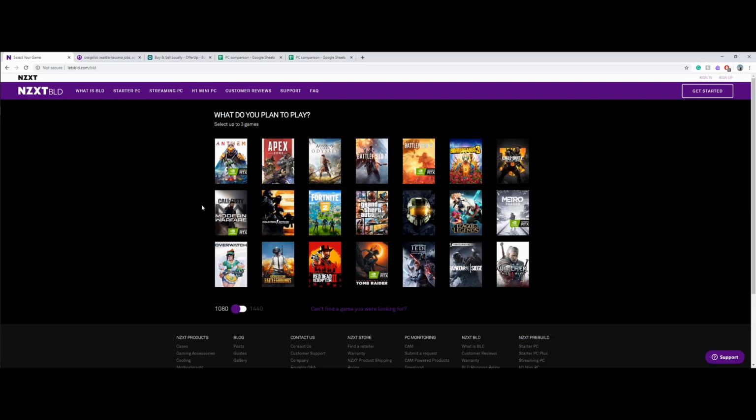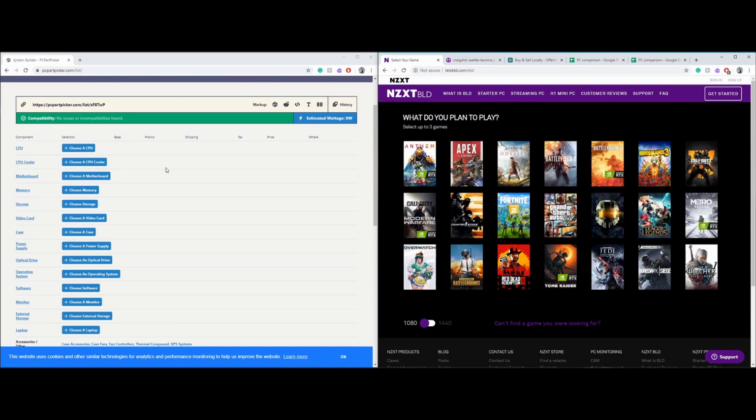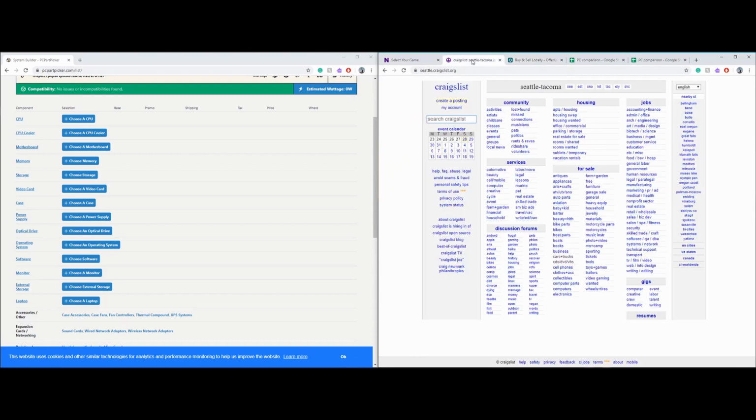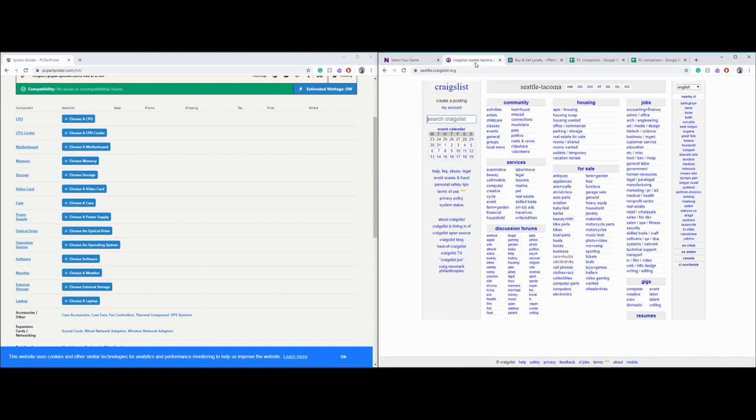We're gonna see that and then compare it to a PC from PCPartPicker, where we build it ourselves and source the parts. After that, we're also gonna source the parts locally from Craigslist and from OfferUp. Very nice.